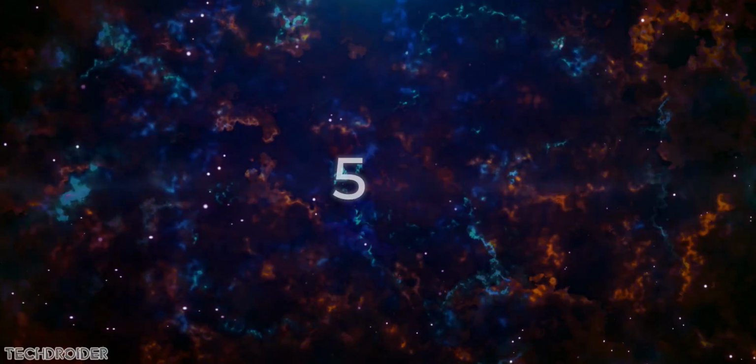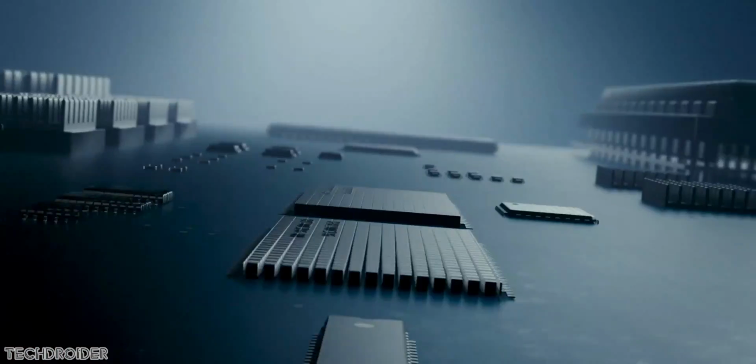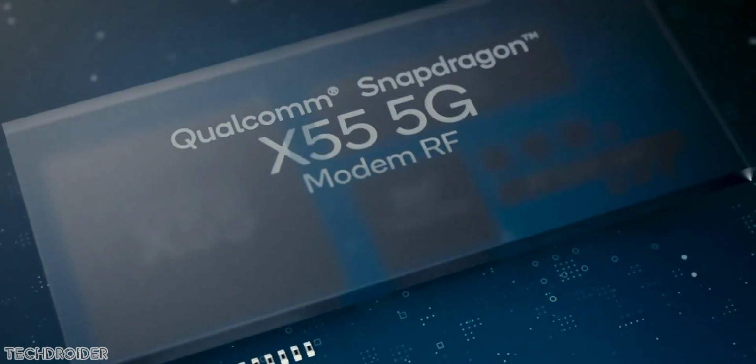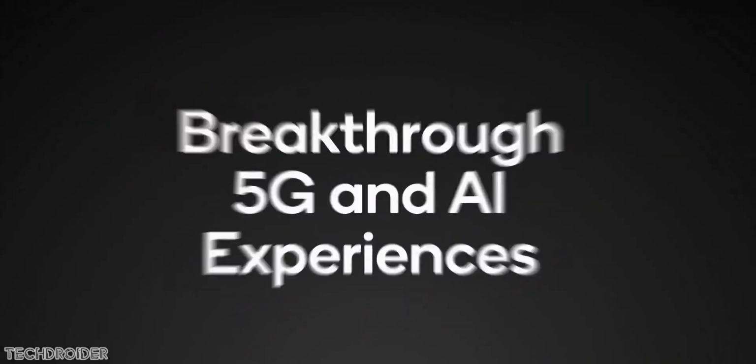The 9th one is all 5G. So just like OnePlus and the Xiaomi Mi 10 Pro, the Moto Edge Plus and Edge come with 5G. It has the X55 modem inside, which is future proof. So this is something you should note while purchasing any smartphone.